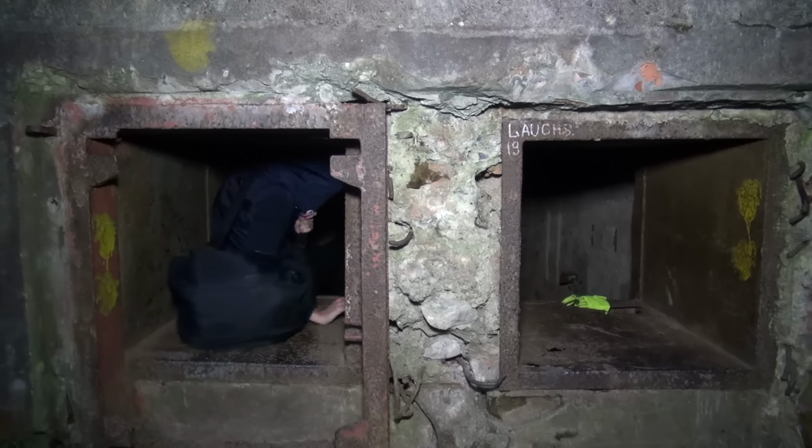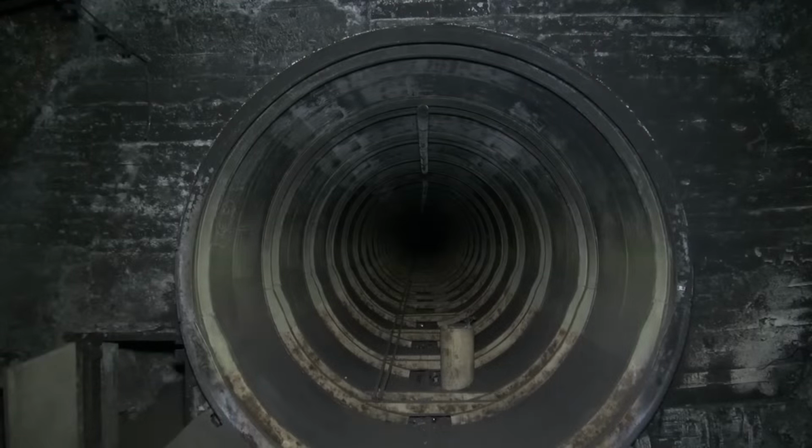Getting hung up on your bag, and it's all very great. This soot on the ceiling, almost like a missile tube, isn't it?